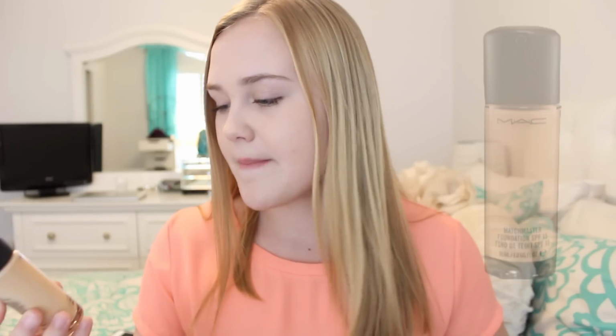One that is not from the drugstore is the MAC Matchmaster Foundation, and this is SPF 15. This again is too dark for me, but everything's too dark for me, so whatever. This actually was my sister's and it broke her out, so she gave it to me. I really liked it for covering up my acne, because my face looked like I had the chicken pox. It's still kind of like that right now. You can't really see it.